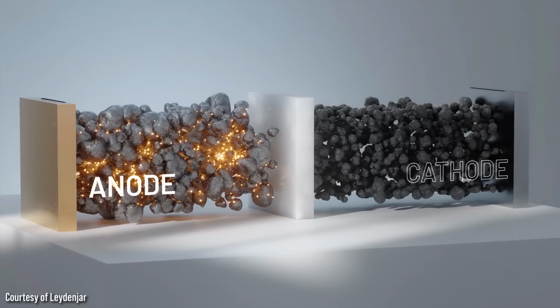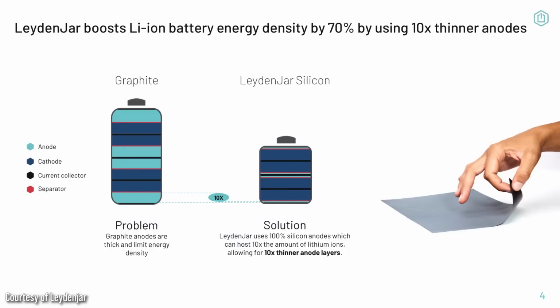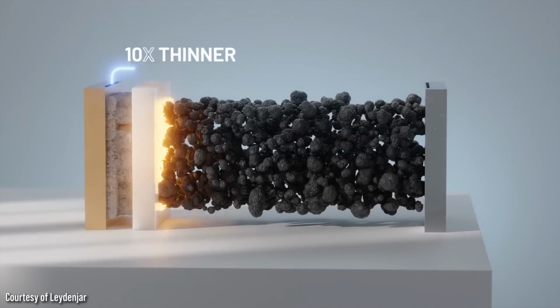Just to finish off the volumetric side, because of this difficulty in comparing different chemistries and the games that are played in this industry, unfortunately, sometimes it's easier just to get the customers or interested parties to have a think about it themselves. If current graphite anodes are about 50% of the volume of cells, and around 100 to 120 microns, what happens if you reduce that anode coating thickness to about 10 microns, which is what we're doing at LeydenJar? And you can already imagine the big gains in volumetric energy that can be achieved.